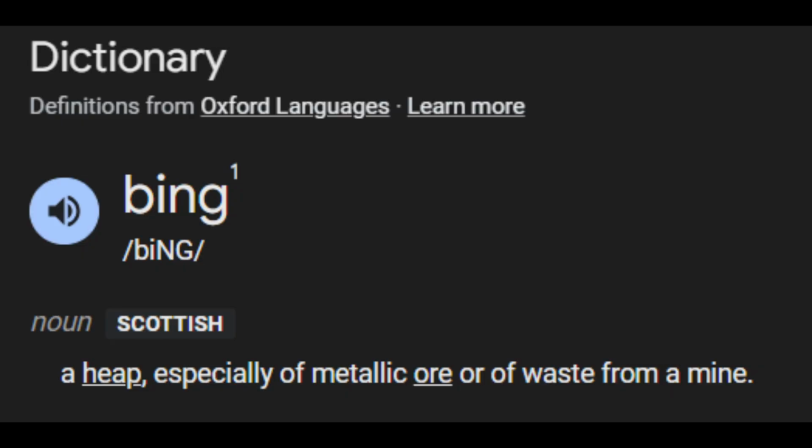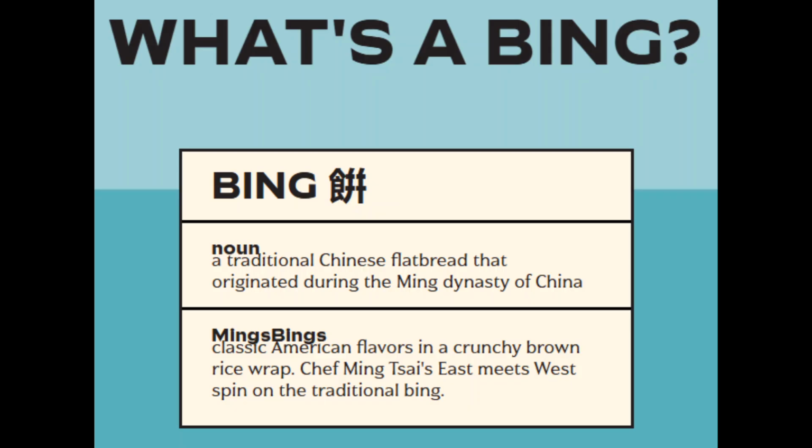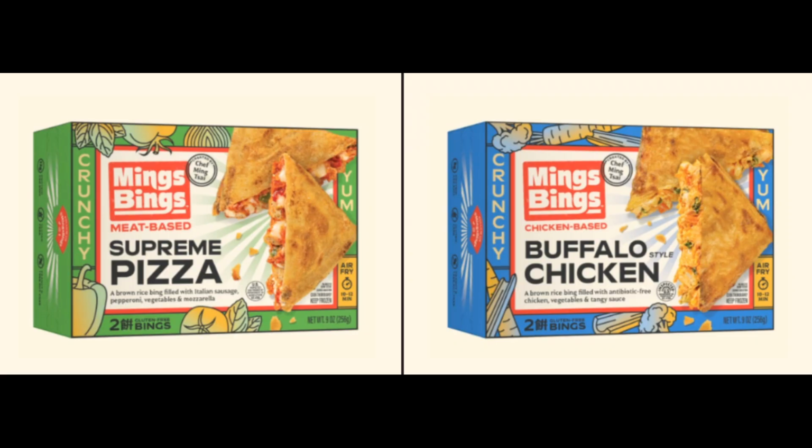This is Ming Tsai. And many moons ago, he was on the Food Network, and I actually enjoyed his show, East Meets West. He may still be on the Food Network, I don't know. I don't watch the Food Network anymore. And then I Googled Bing, and I knew for certain this wasn't right. So then I went to the Ming's BINGS website to hopefully find a more appetizing definition of a Bing. And fortunately, this sounds much better than a heap of metal. Ming's BINGS come in a box of 2, weighing 9 ounces, and cost $5.49.